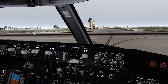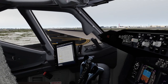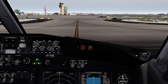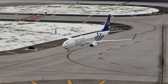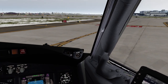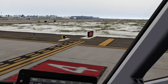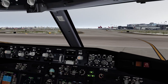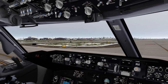Clear left. Clear right. Are you all set? All set, Delta 2157 heavy. Delta 2157 heavy, fly heading, runway 30 left. Turn left heading 280. Cleared for takeoff, 30 left. 280 on the heading, Delta 2157 heavy.